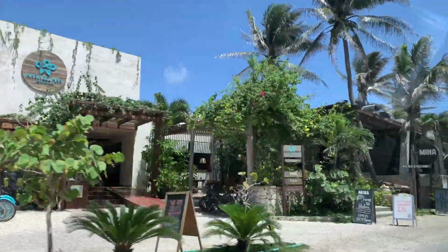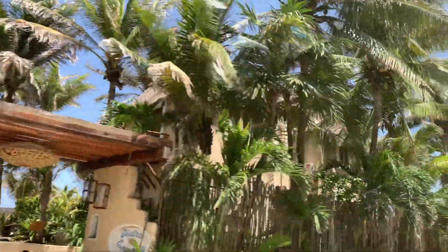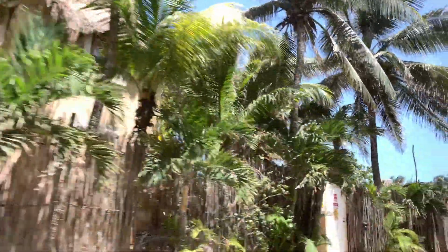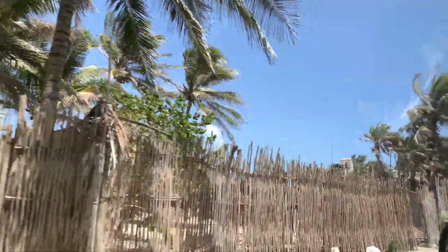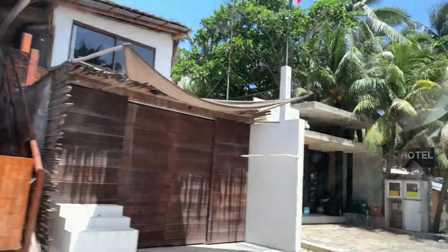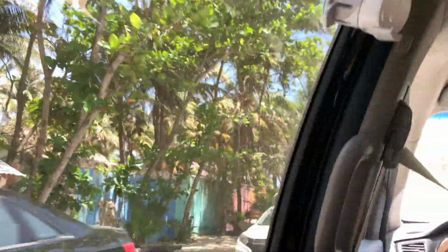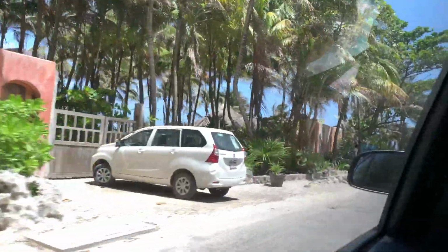So this is Tulum Beach Road. This is the road that has all of the very nice resorts, hotels, restaurants. This is a tourist area. You will pay more for food and drinks here, just letting you know. We also tried to go to Azulik, but they were closed, so we weren't able to go there.